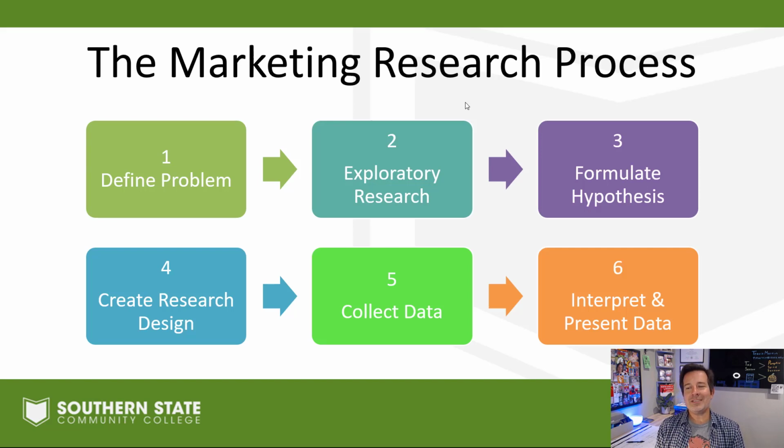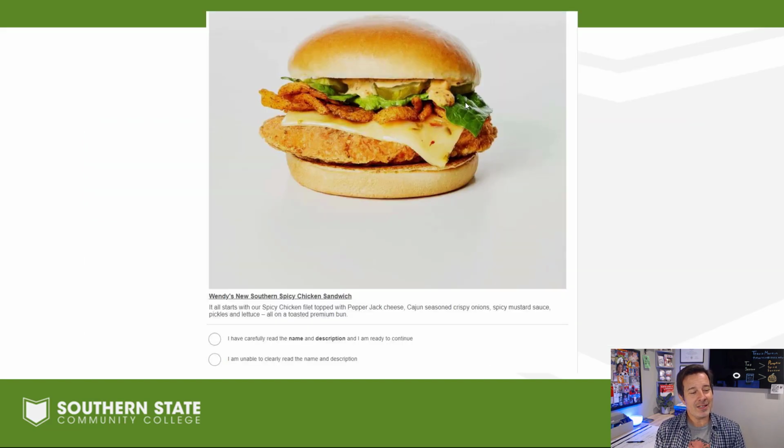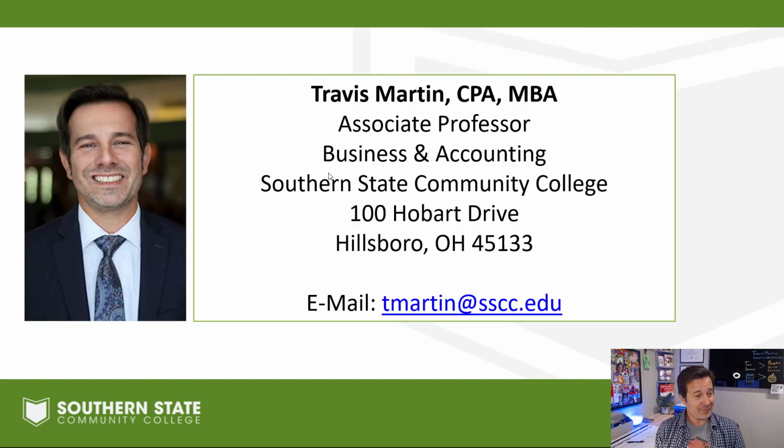One more Wendy's nugget for you from a recent advisory survey. Something to keep an eye out for at Wendy's. The Southern Spicy Chicken Sandwich. You can see it all starts with that spicy chicken filet, pepper jack cheese. They got some seasoned onions, a new spicy mustard sauce, pickles, lettuce, all on a premium toasted bun. Coming soon, perhaps, to a Wendy's near you, thanks to that marketing research process.